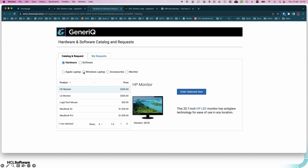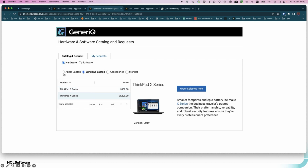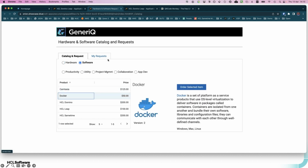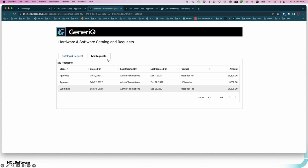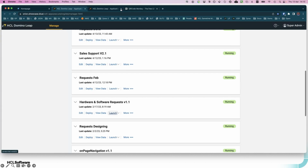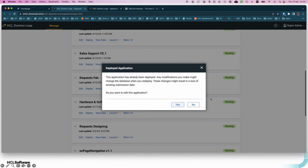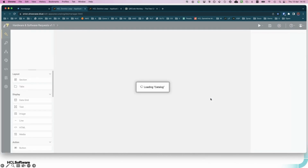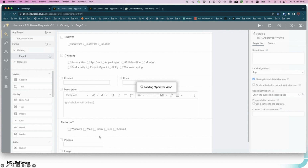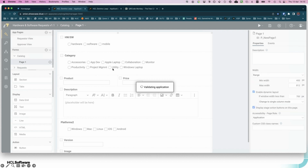For example, hardware, Windows laptop, okay, this one, or Apple laptop, this one, software, okay. I can create an order and then I can see orders and approve and deny. For this, because it's approval, I need some workflow. So if I edit this hardware software request application in edit mode, you can see again it's a list of fields, checkboxes, filters, similar to what we did in our customer request database.